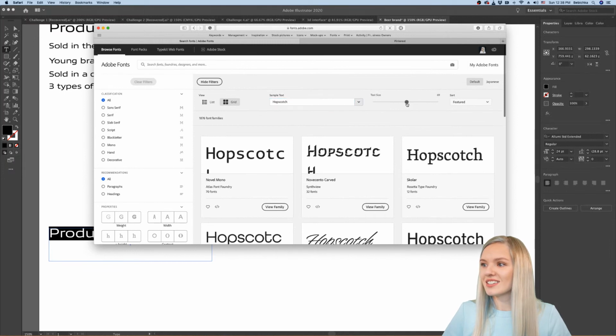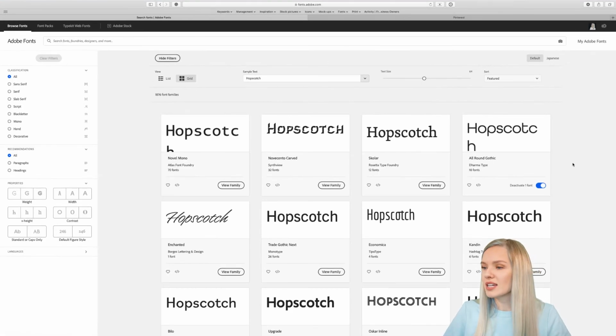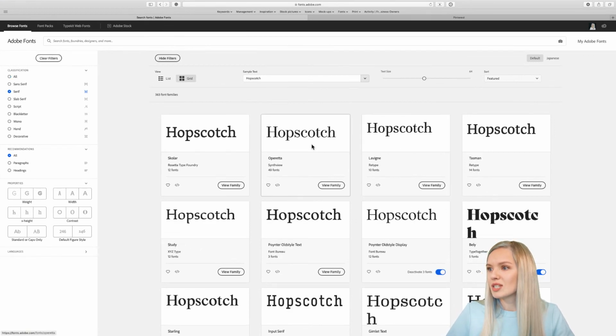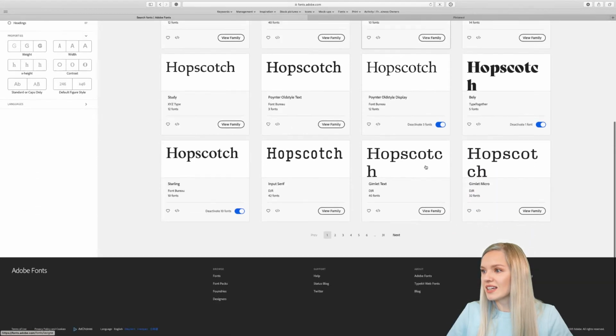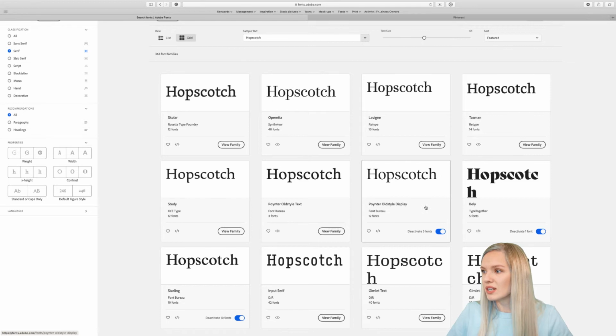Let's decrease the typeface size a little bit. I'm gonna make this a little bit bigger for you guys. So okay, let's take a sans serif font, just because, oh, this looks really fancy here. Operetta. Oh, this is also nice. Lavigne. I like these. There's so many. And Pointer Old Style Display looks really great too.